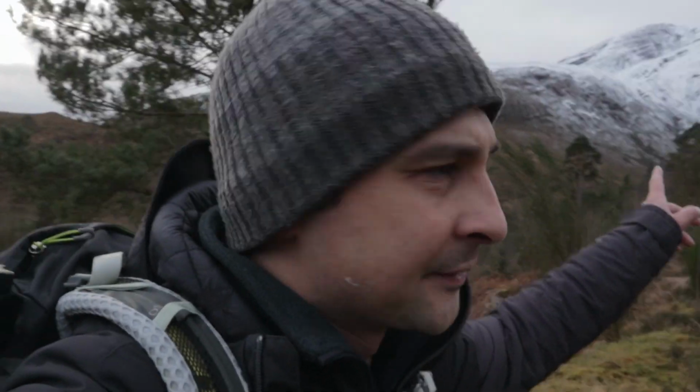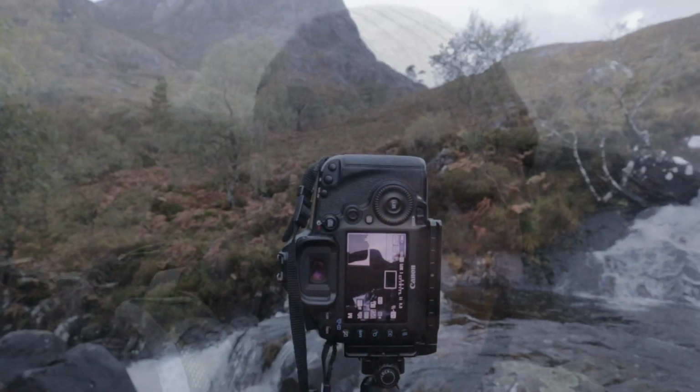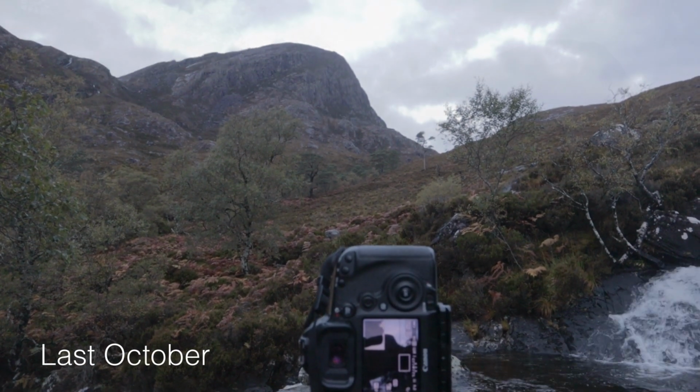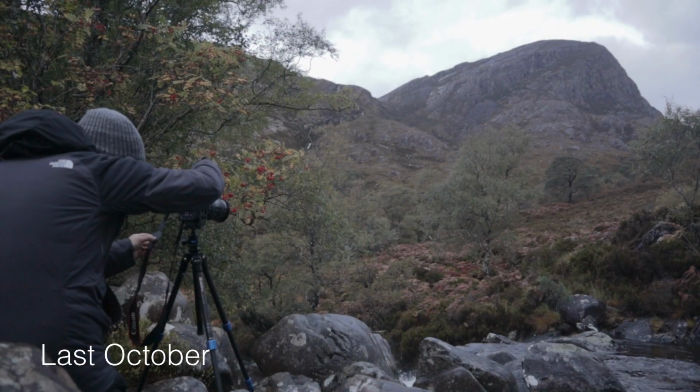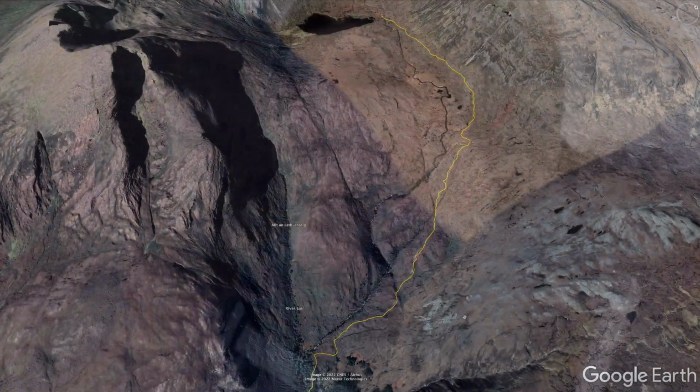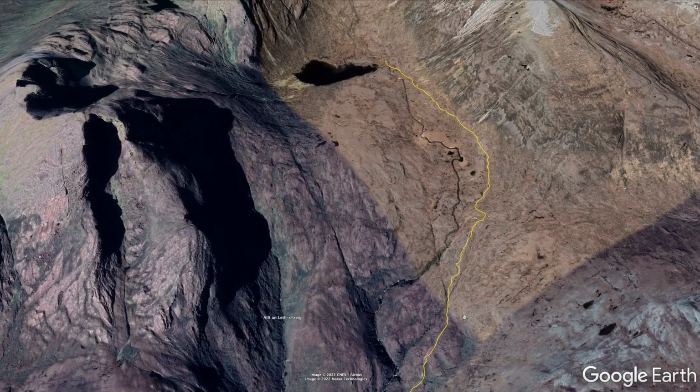So the video which I did here last time, I didn't go that far up, and I took a photograph of that mountain there, which is Ruadh, with a waterfall in front of it, and it came out really nicely, and it's an absolutely beautiful little valley, a lovely little walk. But if you carry on a little bit further up the valley, you get to a loch which is surrounded by mountains.